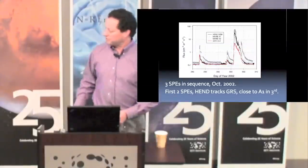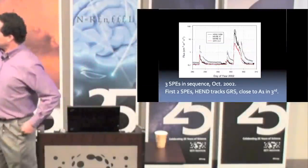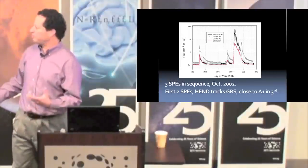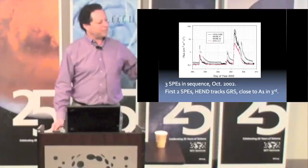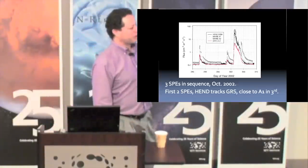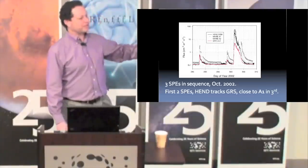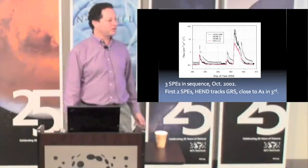And then in October of 2002, there was a sequence of three events, and one of the things that we use these data for is trying to understand what HEND is doing, because as I've said, it's measuring the neutrons coming back off the surface, except during a solar particle event. What happens is the spacecraft itself is bombarded with protons, and those protons create neutrons coming off the spacecraft, and HEND was picking those up, of course. I mean, HEND can't tell where the neutrons are coming from.